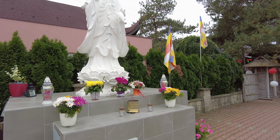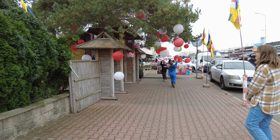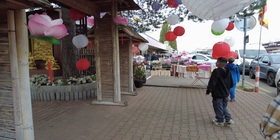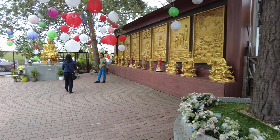So I know it may look like it from what we've shown so far that it's just one big market here, but there's actually also a small temple. We're gonna go in there and show you what that's like. They have this beautiful statue out front, and some flags and hanging balloons. Children playing. And it looks beautiful here. Look at that.